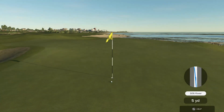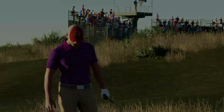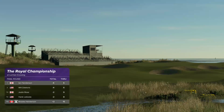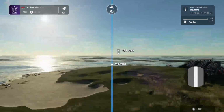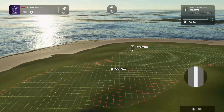Oh, I thought that one was going in. Oh, I like the look of that shot there, Beamer. Just eyeballing that one, trying to make it. And this is quality play, still on top of the leaderboard. Deep into the front nine. Here we are at the 7th hole.